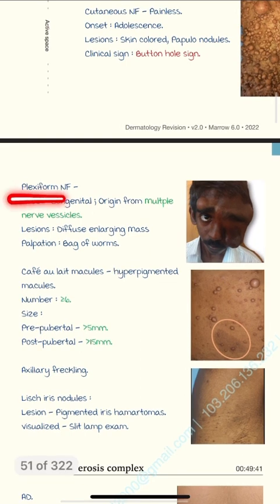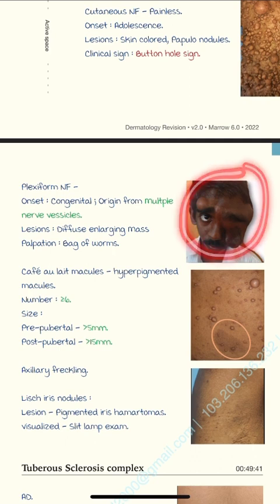Next type is plexiform neurofibromatosis. It is congenital and it originates from multiple nerve fascicles. Its lesions are diffuse, enlarging masses, and on palpation it feels like a bag of worms.